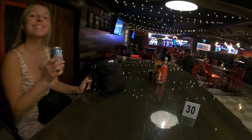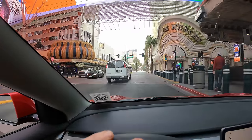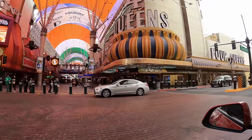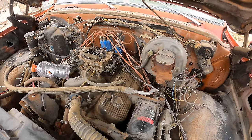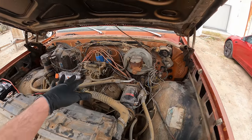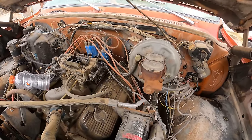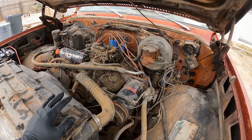Hopefully tomorrow's better. The next morning, we're gonna head over, pull the timing cover, see what's going on. Passing through downtown here. Ready to tear in, and I was thinking about this overnight, doing a little more research. The 454 is an interference engine, but I would think this old 73 smog, probably not too likely that we bent a valve.